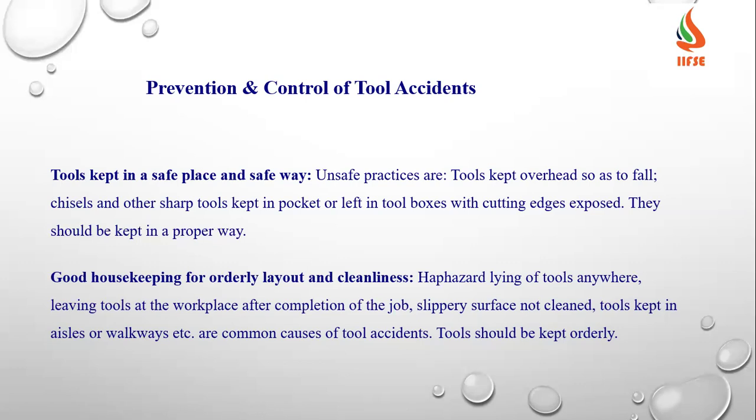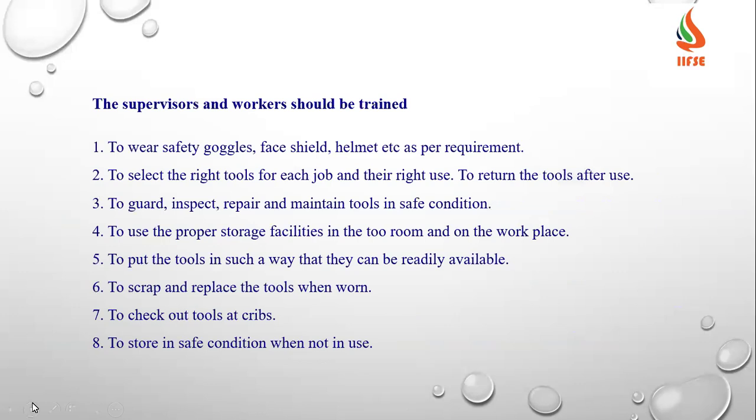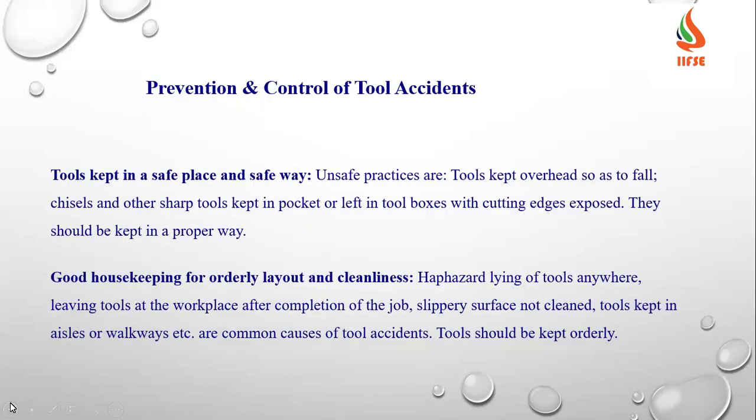Praveen, any other slides you have missed? No, sir, apart from this, that's all. I think prevention and control of tool accidents was the last slide. This has already been covered by us. Oh, okay. Fine. Thank you, sir. Thank you so much. Any other questions from others? Any doubts?